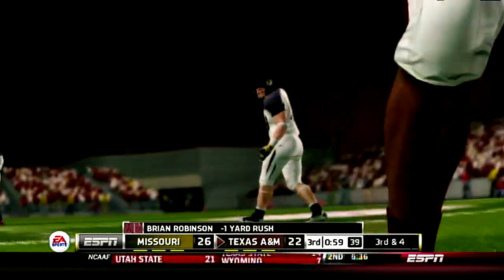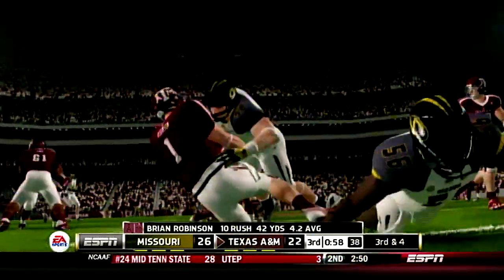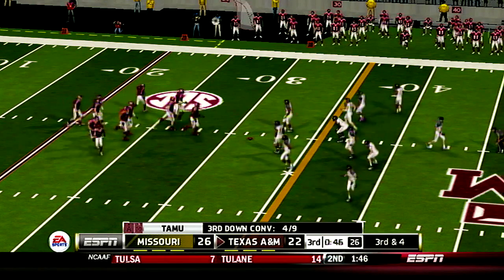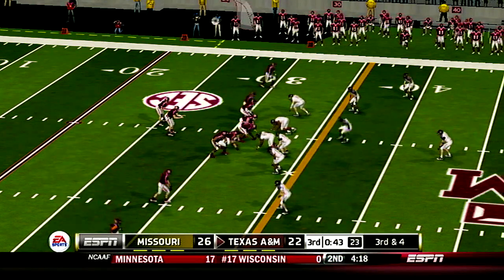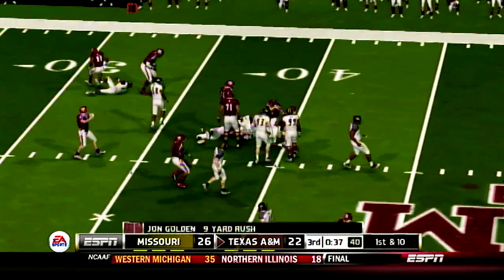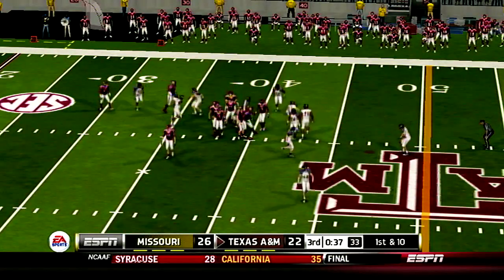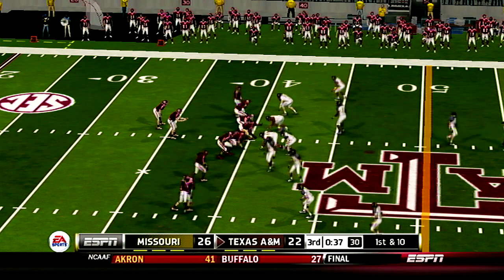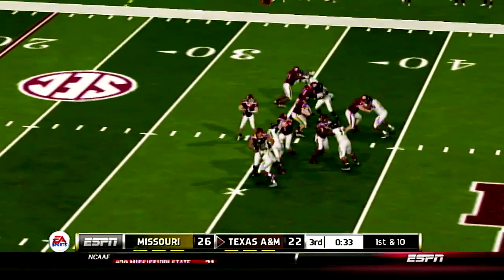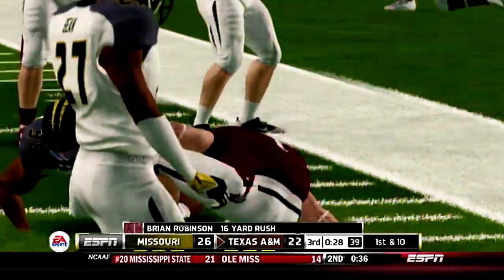Gobbled up in the backfield. Loss of two on the play. That'll bring up third and four. So it's third down now, and they're going to need about four. And he hits him hard at the 40-yard line. He's going to try and scramble. He's at midfield, and he's tackled around the 44-yard line.